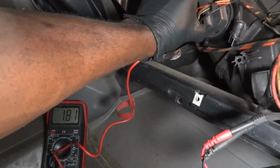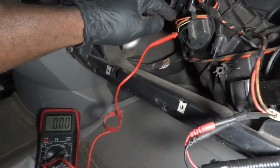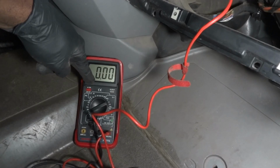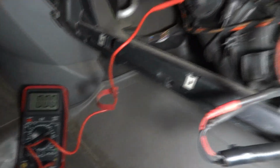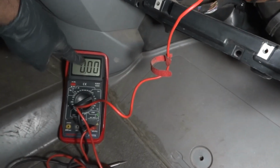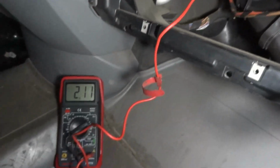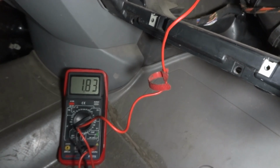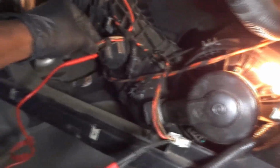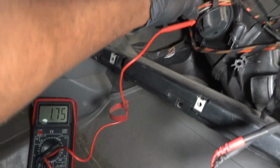So let me disconnect this. Right there. I got this disconnected, my test light went out, and my multimeter went down to 0. Now if I reconnect this, my test light is gonna come on and my multimeter is gonna start reading a voltage. Watch. Let's reconnect this. Right there. Now we have 2, so it's even erratic. Now we have 1.83. Test light is on, so I'm gonna disconnect it. Voltage goes down. Let's reconnect it.